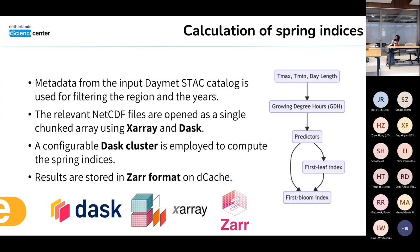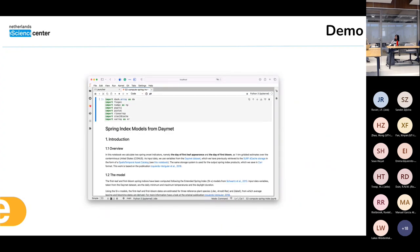So the idea is that we now have a STAC catalog of the DMET data set, which Mayor just showed you. A quick point with respect to that, let me go to that when I go on to the demo. But what we have is the STAC catalog, which we have now filtered for each region and for the years, and we want to use this data. We have the relevant NetCDF files, which we'll be opening using Xarray and Dask. I'll explain again a little bit more on this when I go on to the demo. And using a Dask cluster that is scalable, we're going to now calculate the spring index on the SURF infrastructure. And the final results, as I said, will be stored in the Zarr format. All right, let's move on to the demo.